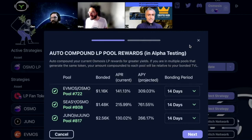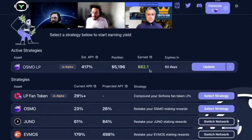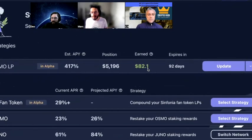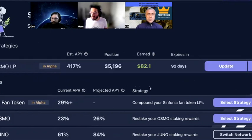So right. What you're seeing on the previous screen is a dollar weighted blend of all of your pools. So that estimated 417 APY that we see there is directly related to the pools that you're in, and that's your dollar weighted average of all your APRs in there. And that's the total cumulative amount.